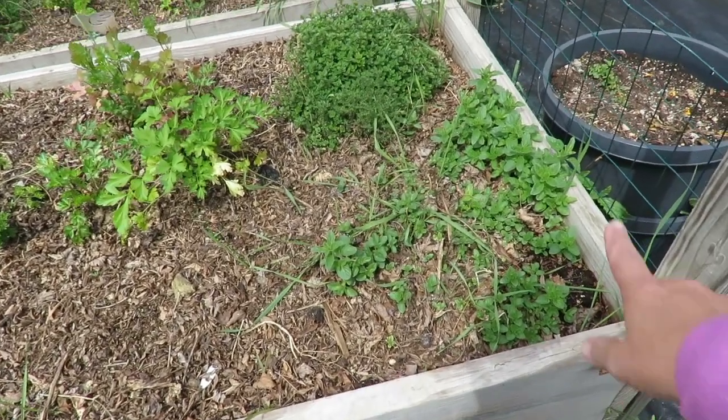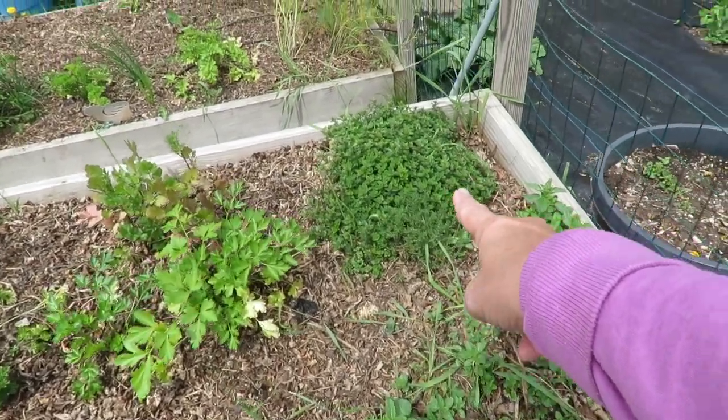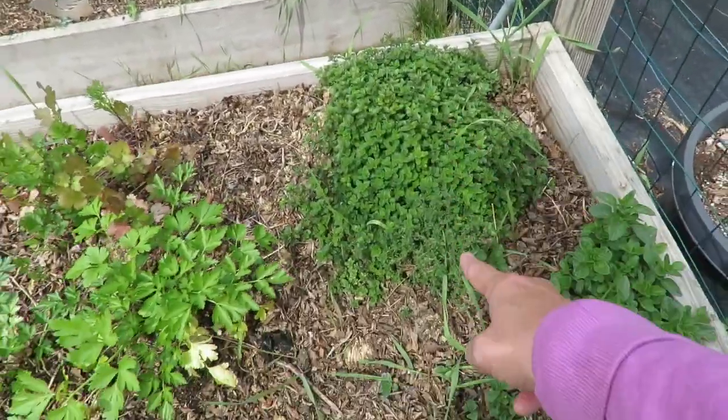So in my herb bed here, this is creeping thyme, more thyme over here, a couple different kinds.